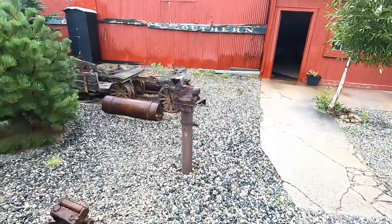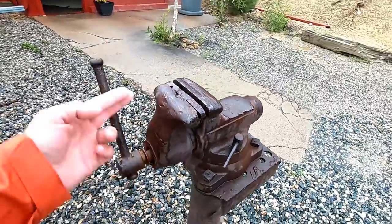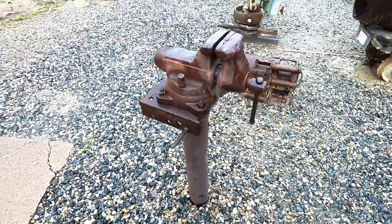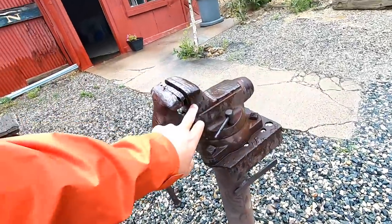Abby spotted the Wilton vise over here. And it doesn't work. It's missing some pieces right here. It's a Tradesman model 1750. All right, we're starting the tour now.